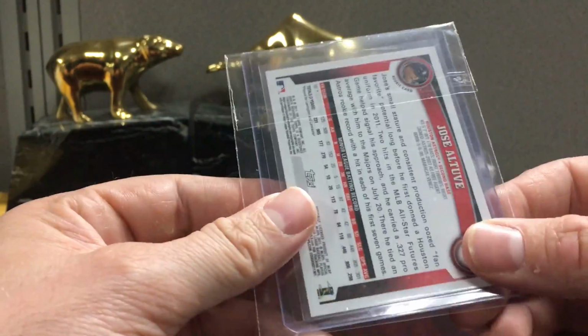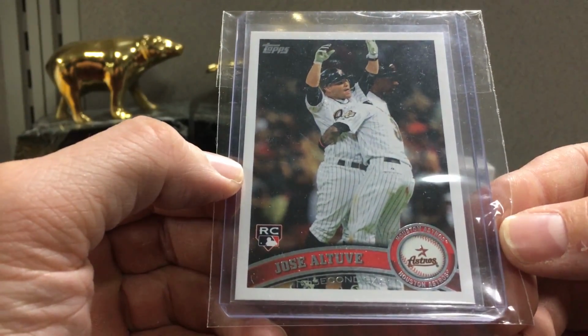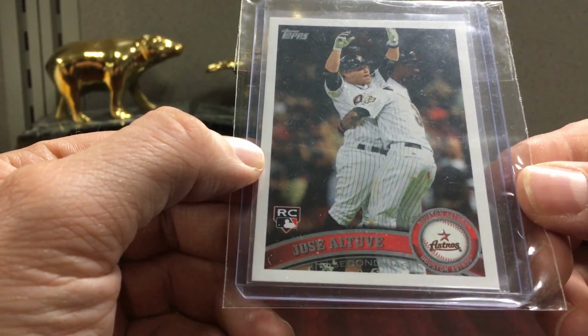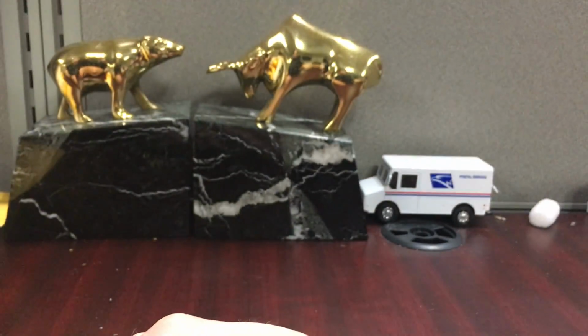So here's the Altuve Topps Update. I just like this card. I don't know. Who's hugging him though? That's the only thing that's kind of strange. I guess that he probably just had a walk-off or something. So Altuve.